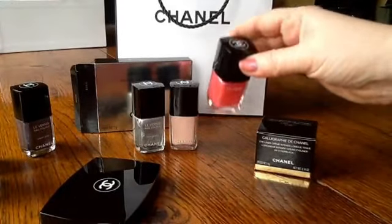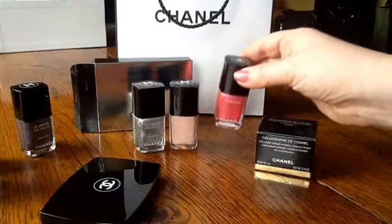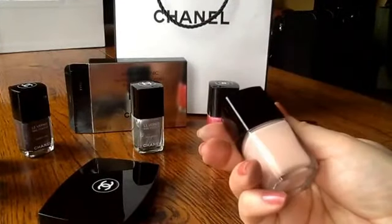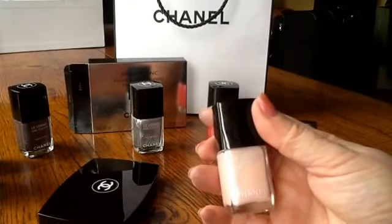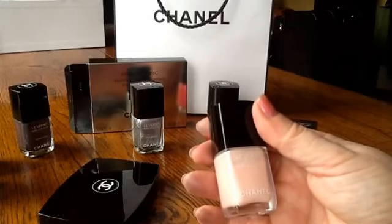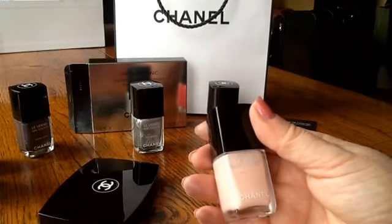It looks very pretty in the bottle, but doesn't seem to me to really go with the sophistication of the rest of the collection. This is interesting. This is Pink Rubber, which has a completely, it's called a velvet matte texture when it dries. It also dries very, very quickly. It does show the ridges a bit. You definitely need 2, if not 3 coats.